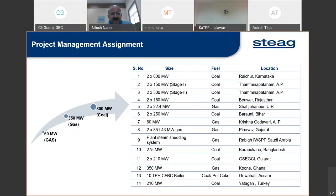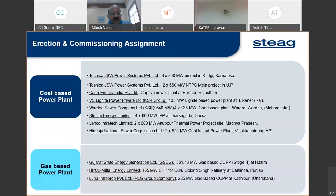In these projects, we have done project management assignments right from 60 megawatt gas-based to 800 megawatt coal-based power plants. These are the 14 power plants in the project management study.